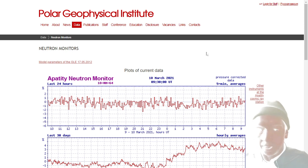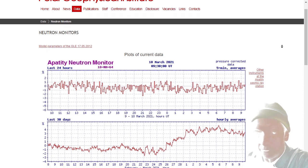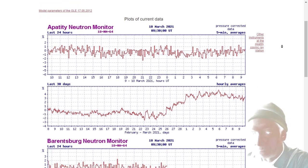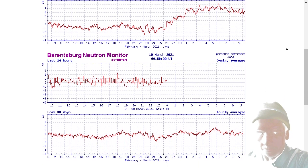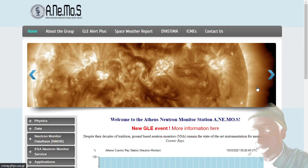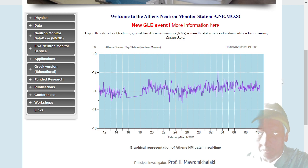And let's continue on with the cosmology segment with a report on cosmic rays. So we've got some cosmic ray monitors to show you here. Here's the Apatity neutron monitor, which has leveled off, although we see a significant uptick here at Apatity over the past 30 days. There's the chart of that. The Barentsburg neutron monitor does not agree. It's flat over the past 30 days. Let's go farther south to Athens, Greece. Here's the Athens neutron monitor. And it's a pretty flat graph there at Athens over the past 30 days as well.